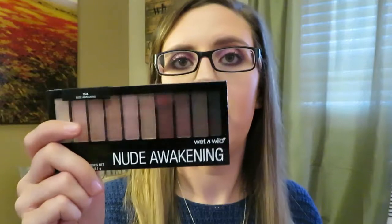The first two things I got are these retractable eyebrow pencils, and they're kind of shaped like the Anastasia brow definer. Yeah, brow definer. And I got medium brown and dark brown. The next thing I got is this Nude Awakening palette.